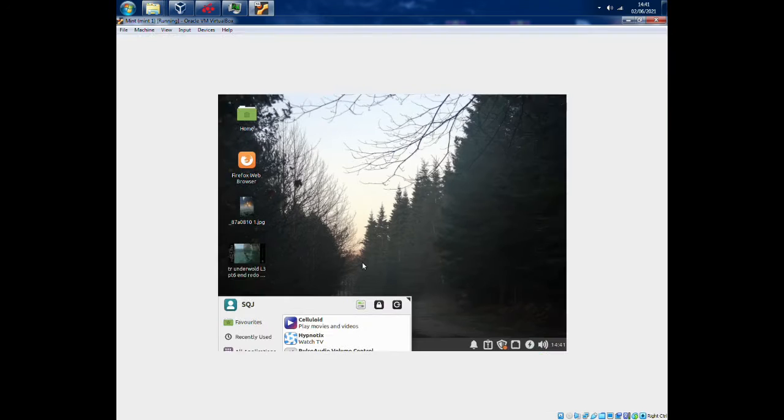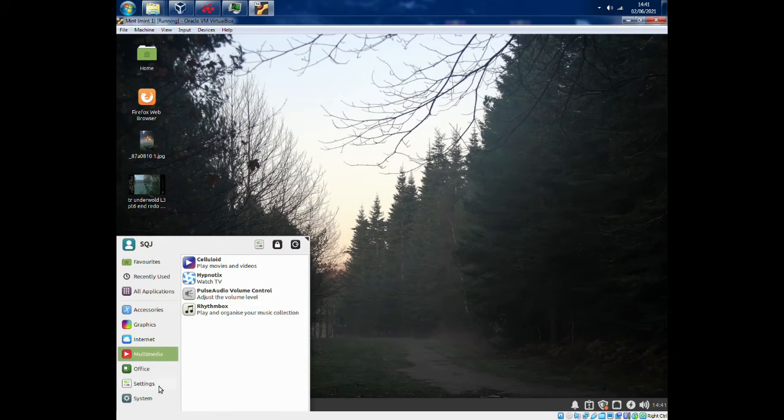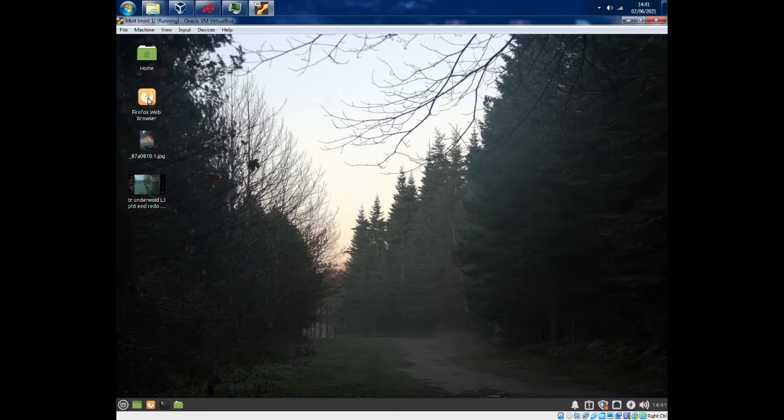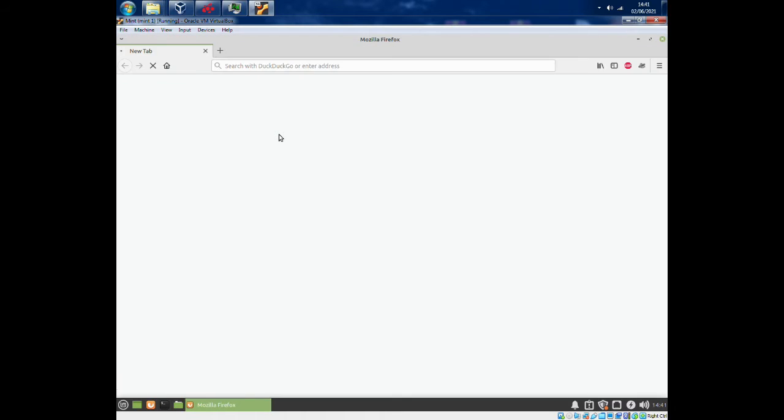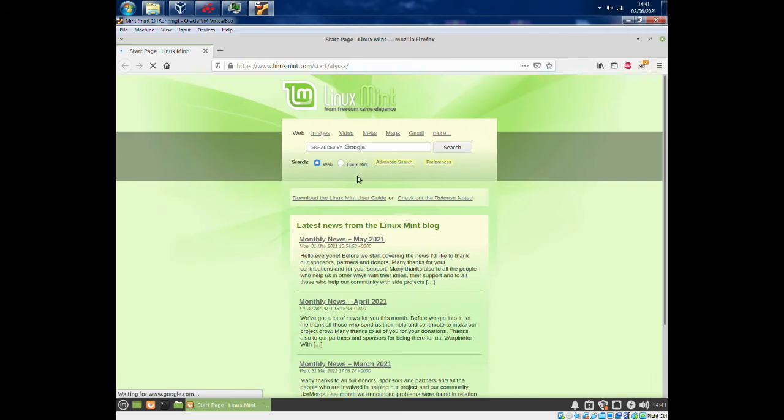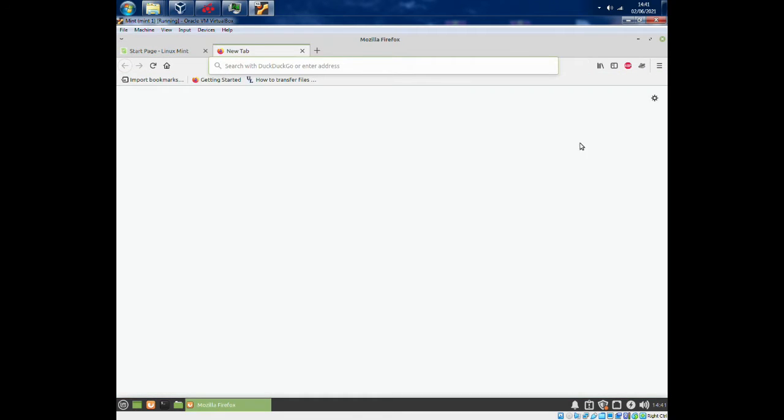So say you want to go online, it's got Firefox there. And the idea is that I just go online with it rather than having to go on the laptop or log out and go on Windows 10 on the other partition. I can get online. There it is. Have I got any bookmarks here?